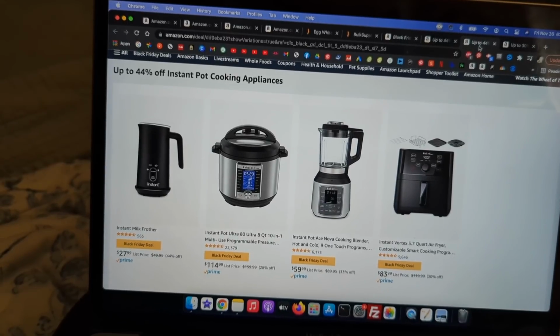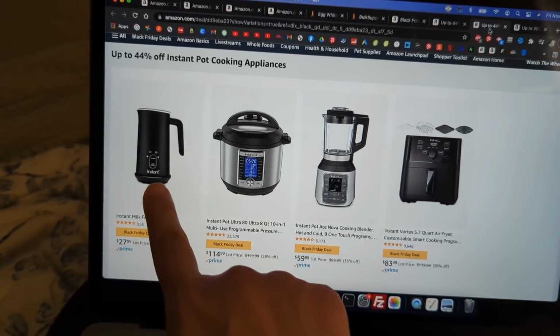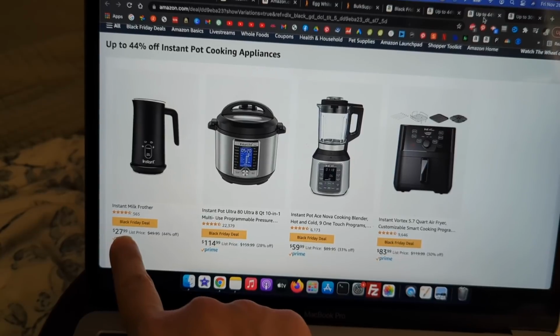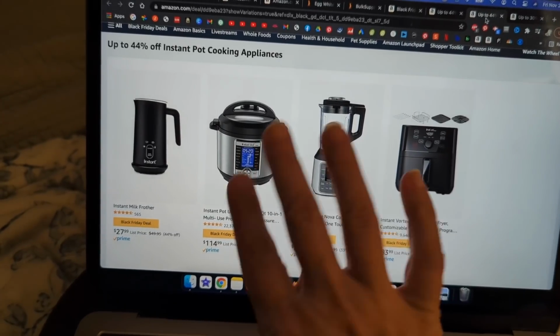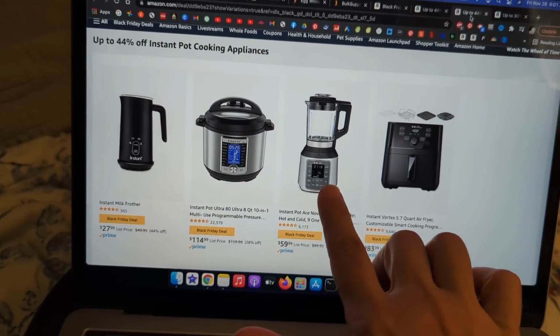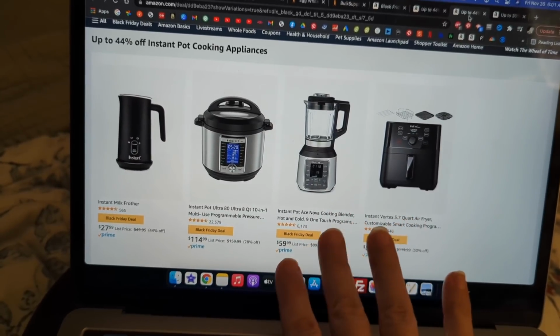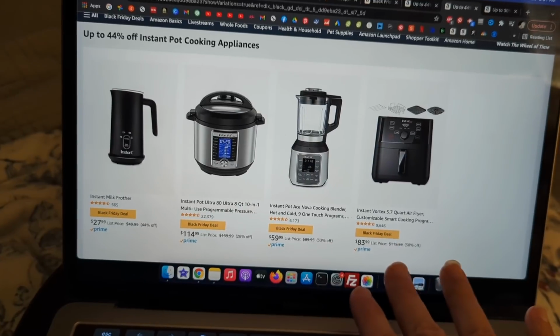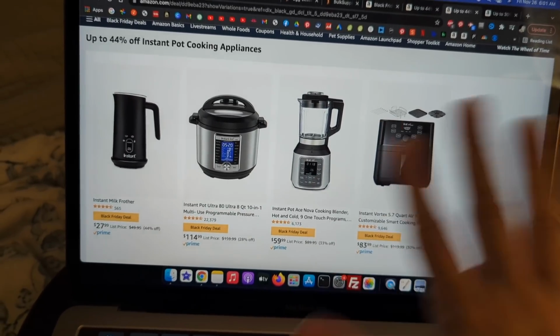A couple other Instant products that are on sale. The Frother, I have one of those. It's wonderful. $27.99 for that is not a bad price. I don't like the Ultra series at all. Definitely don't recommend that. I don't know about the Ace blender. I haven't tried that, so can't recommend that, but it is on sale for $60. And then this is the 5.7 quart air fryer again.